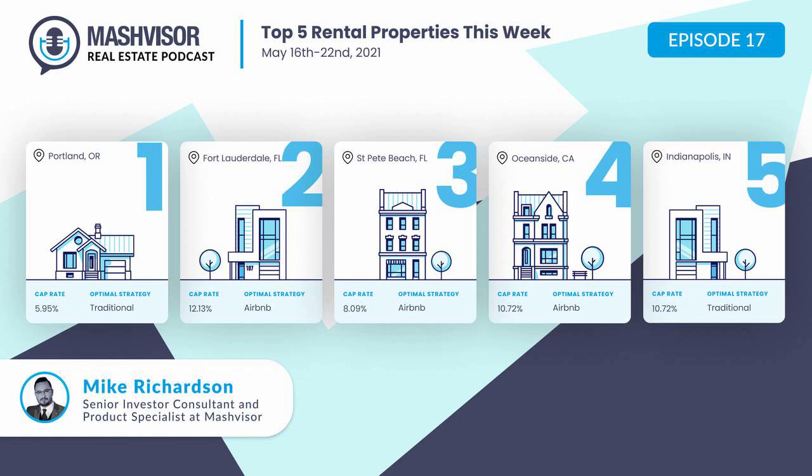With 20% down, you will estimate a monthly mortgage of $1,370, and your recurring expenses at $1,858. You'd be cash flowing $1,402. That puts your cap rate at 7.92% and your cash-on-cash return at 18.30%.